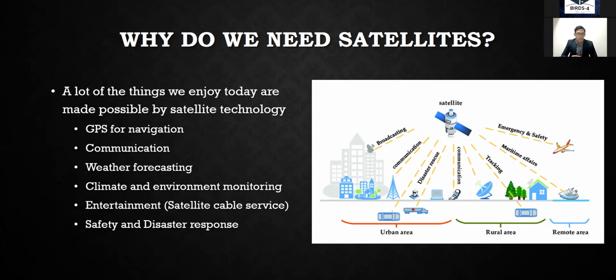We also use satellites to monitor our climate and our environment. Using changes in the vegetation and in the water bodies, we can see how our environment changes over time. We also use satellites for our entertainment, like satellite cable services, wherein you point a satellite dish towards a certain location where the satellite is located. And also, we use satellites for safety and disaster response. In that image, you can see the several usages and applications of satellites and the data that they provide.